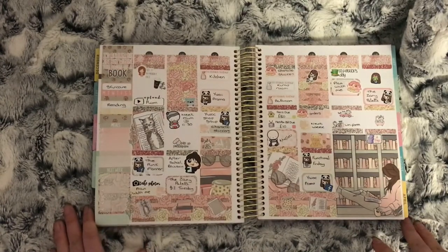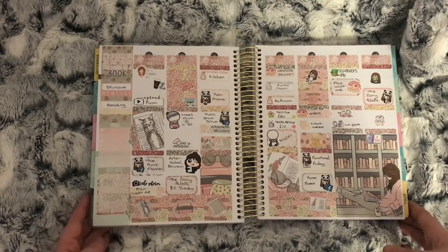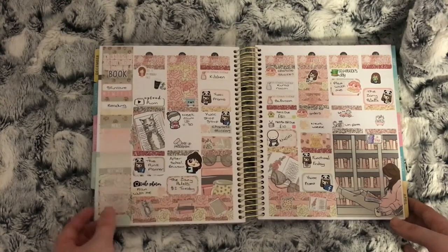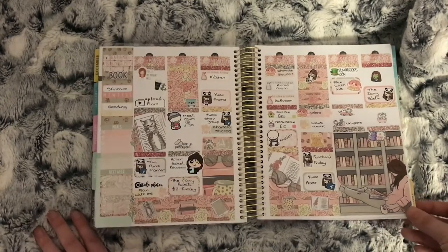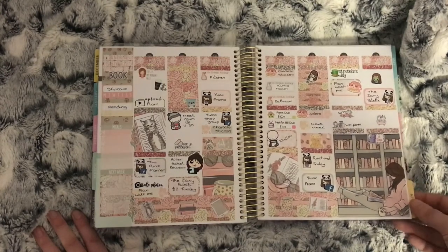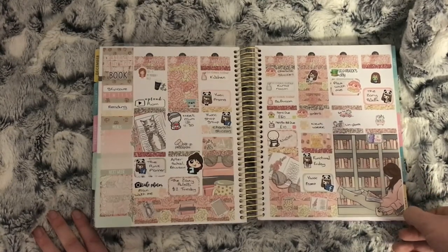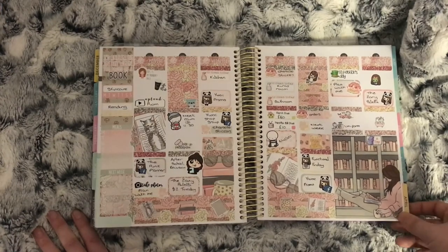Another gorgeous spread. This is the storybook kit from Kelsabeth Plans. Not much went on this week. I started a new PR group the week before, but I had to cancel. I can only keep up with the two at the moment. I did tell the seller in the future I will apply again if she looks for some more, but at the moment I will just stick to the two that I PR for. Not much else happened this week.